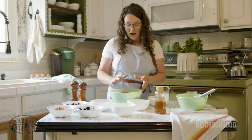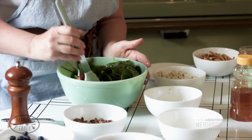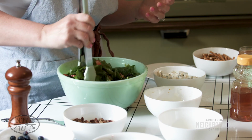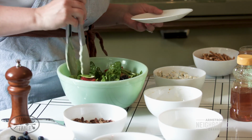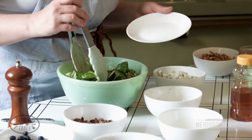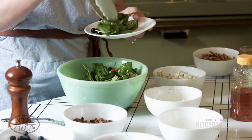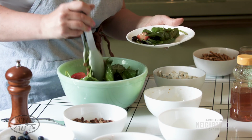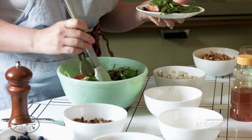We're gonna mix it up. I cannot wait to show you this beautiful salad on a plate. As I'm mixing this, you can really hear the crunch of the spinach and the fruits moving around and the pecans hitting the side of the bowl. It's just a really fresh, summery dish. And I can tell you right now that if you make this and you serve it to guests, they're gonna think you're really fancy.